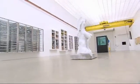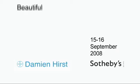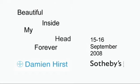We are here in Damien Hirst's studio looking at an incredible body of new works which he has done for an exhibition and auction at Sotheby's. Beautiful inside my head forever. It's really awe-inspiring just to be seeing so many extraordinary works.